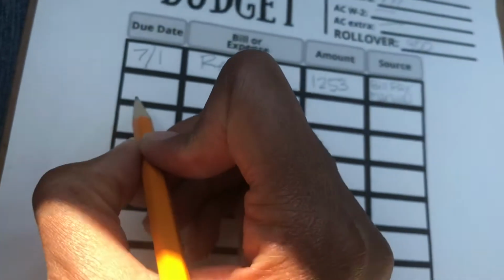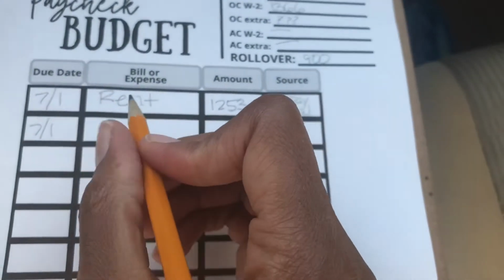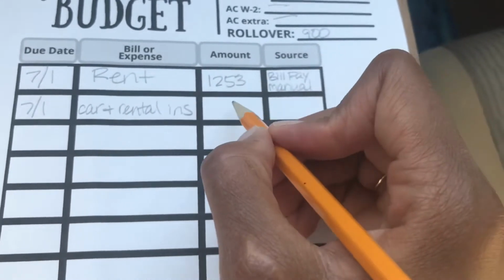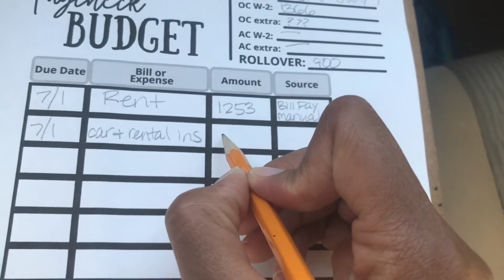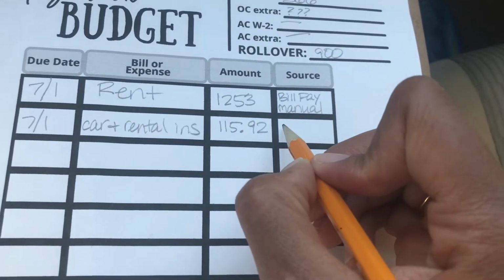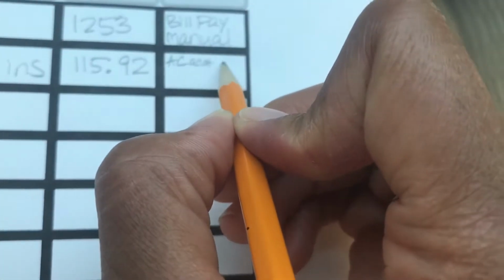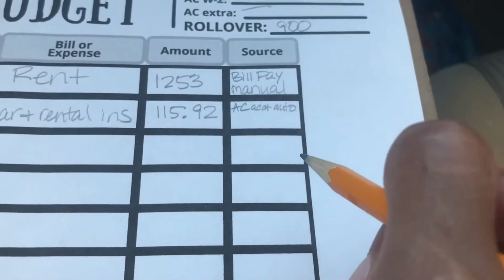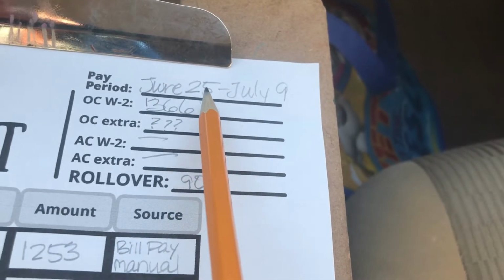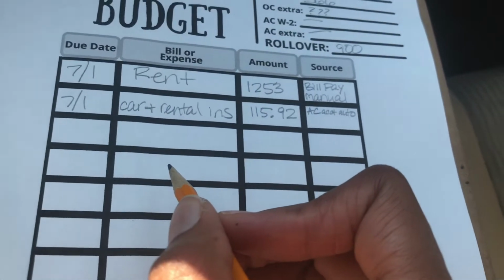Next expense that we have is car insurance. Okay, car and rental insurance. It's all together, and it is $115.92, and that comes out of my account. It is automatically withdrawn, so I need to make sure this amount of money is in there. So once we get this money tomorrow, I will go ahead and take care of all those things. Make sure the money is just sitting in there ready to go so that it doesn't overdraft.